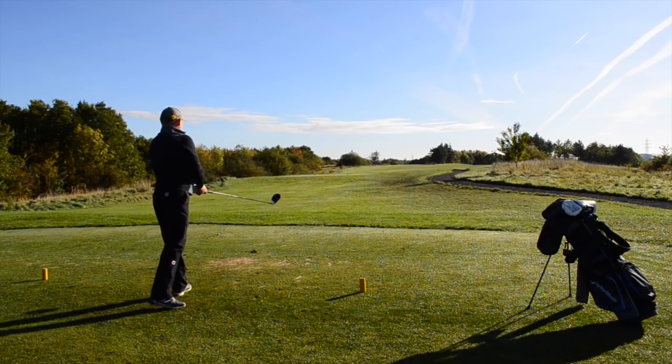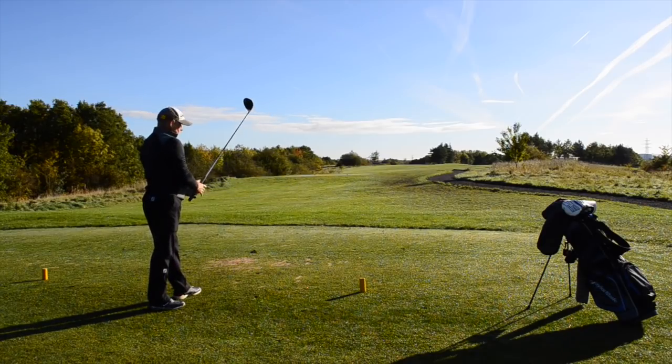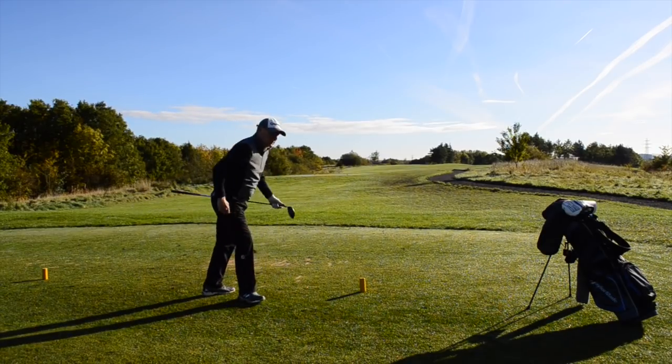Super shot. Again, nicely in balance, and look, like another fairway hit.